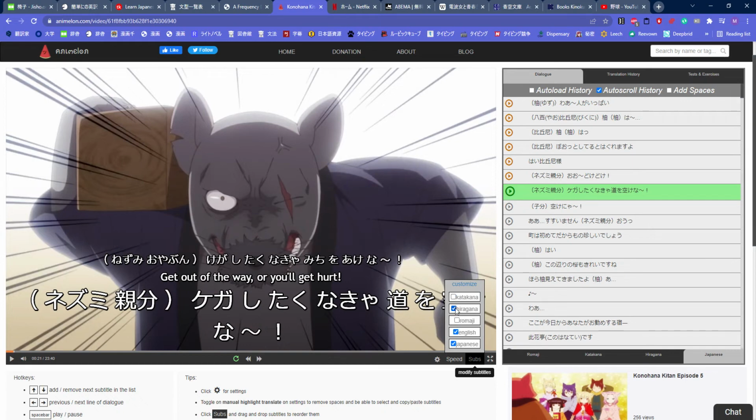And I also think you should click off of hiragana and katakana, because, as I said, you have to learn how to read Japanese, and real Japanese uses kanji. You can't just rely on hiragana and katakana when you're trying to read something, because they require you know how to read kanji. So really, I would just recommend using the Japanese subtitles.